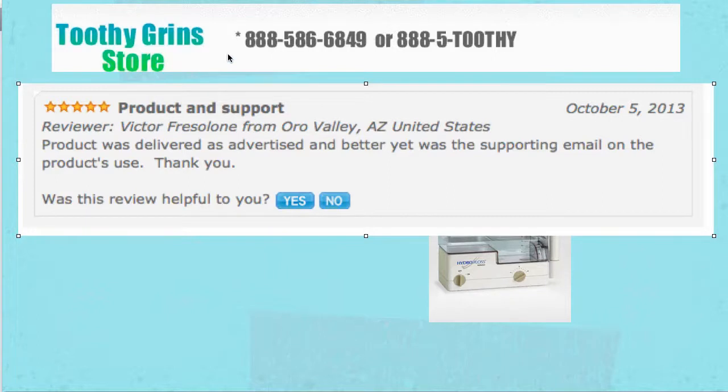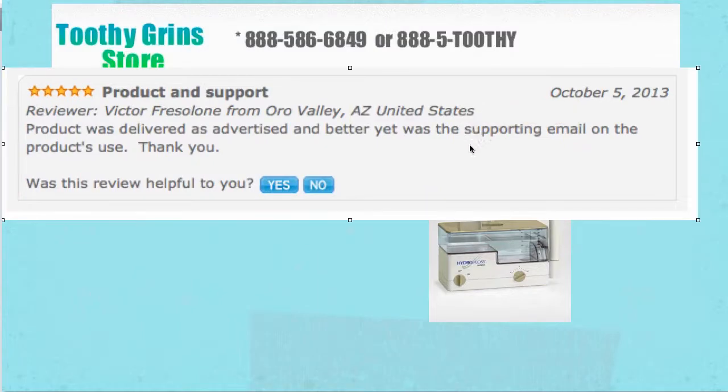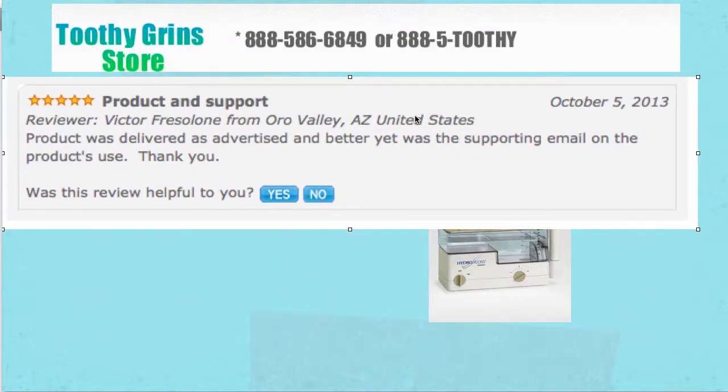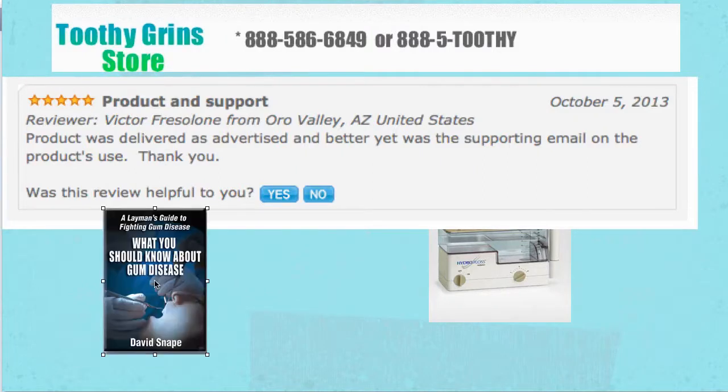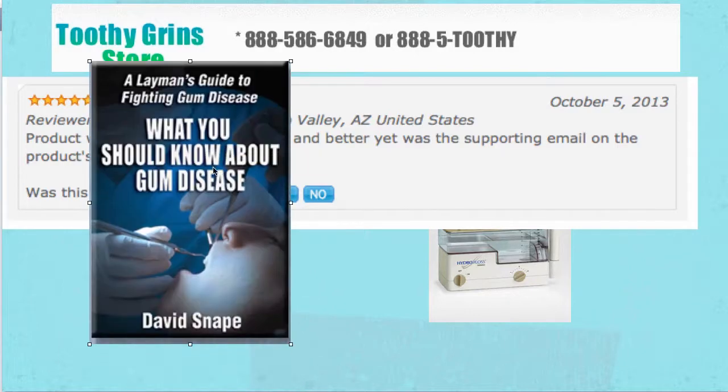What Toothy Grin Store does different than other places is we provide support for our customers. We help you understand how to get the most out of this machine and to give you the most value. For example, currently, and this may be different by the time you get there, just one of the bonuses we offer for purchasing from Toothy Grin Store is this book, What You Should Know About Gum Disease.